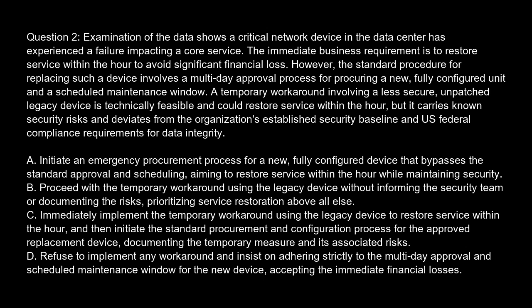Option C. Immediately implement the temporary workaround using the legacy device to restore service within the hour, and then initiate the standard procurement and configuration process for the approved replacement device, documenting the temporary measure and its associated risks. Option D. Refuse to implement any workaround and insist on adhering strictly to the multi-day approval and scheduled maintenance window for the new device, accepting the immediate financial losses.